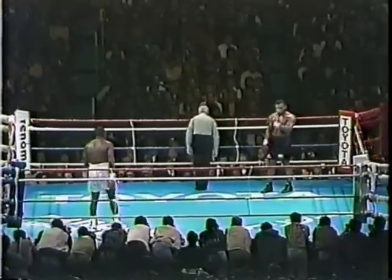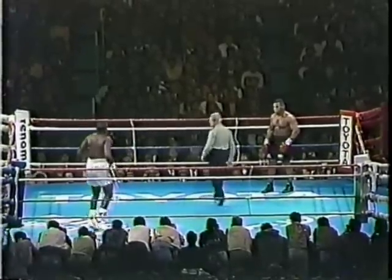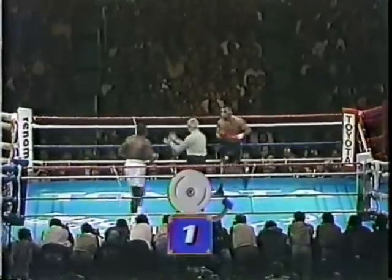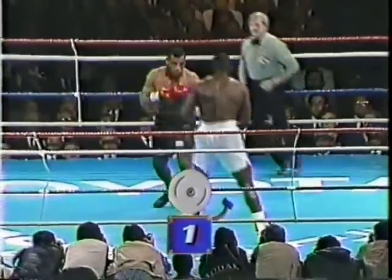First round. Buster Douglas is a conventional fighter who likes to work behind a stiff left jab.